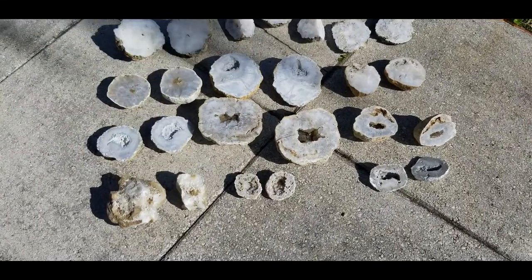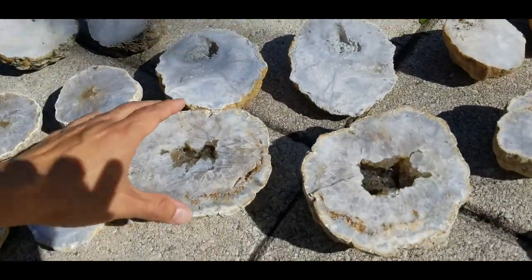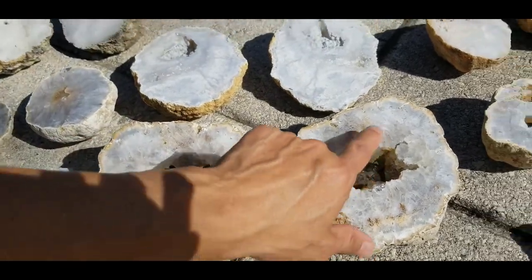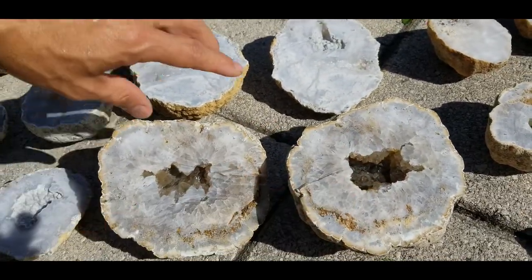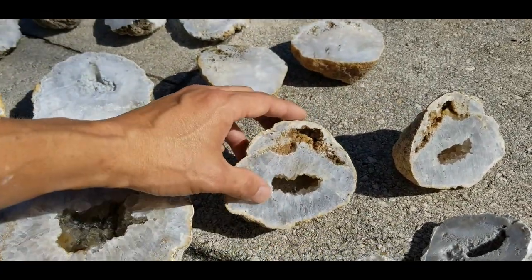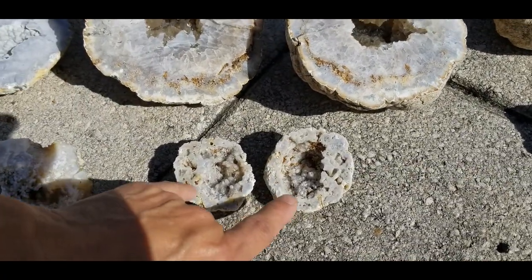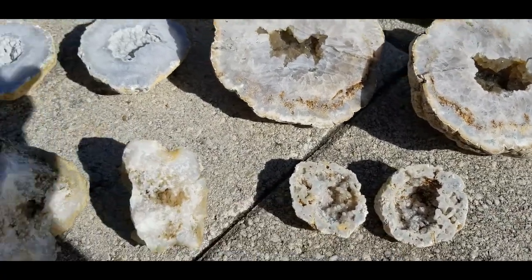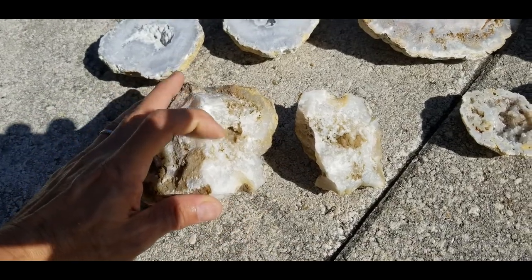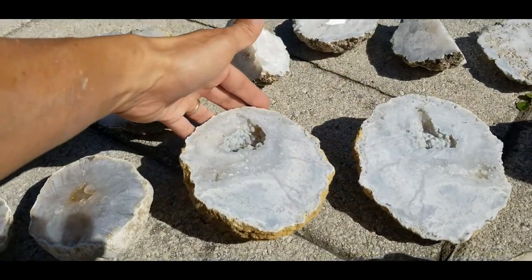Okay, here are the final results of the Illinois River, with the centerpiece being this beautiful huge one with actually smoky around the inside, so I'm super happy about that. These two look the same, they're the same type. There's actually a little bit of smoky in there as well, so those are my best ones. This guy's got some really nice bling, small druzy. Here's the hammer break one with the little stalactite formation, and then this one and this one look the same.